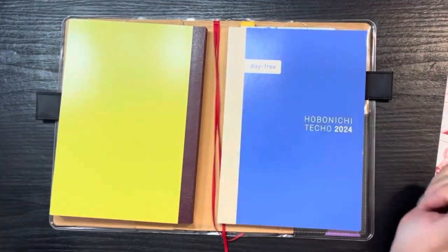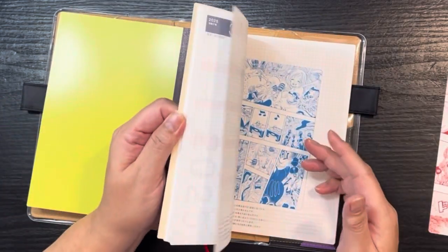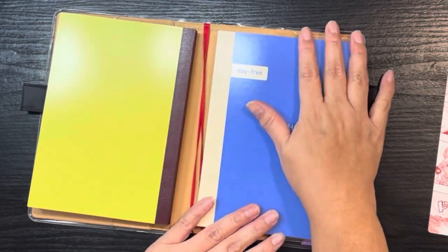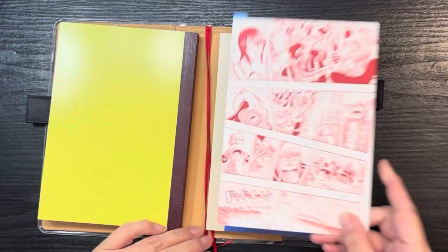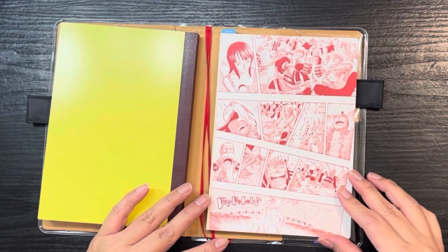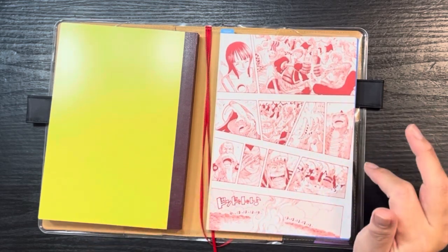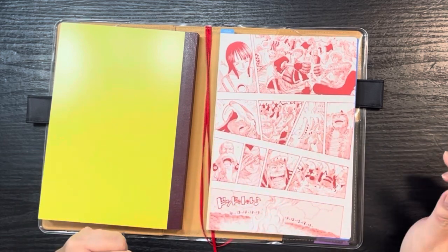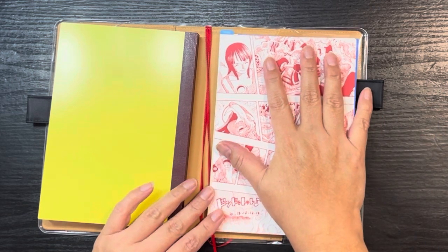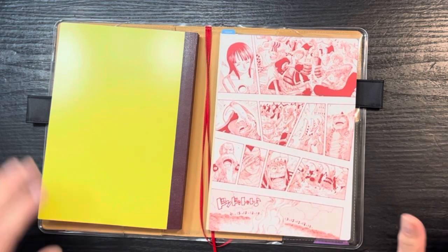So for this Day Free, which is a bunch of notes pages with just a year plus of monthly pages, this is actually going to be an anime journal for me. I have really been enjoying anime for quite some time now, and I just want to have a place where I can come in and do some journaling based on different shows that I like, but also based on different characters that I like. And so I will be doing a little bit of a setup on here with you guys in the next coming weeks.